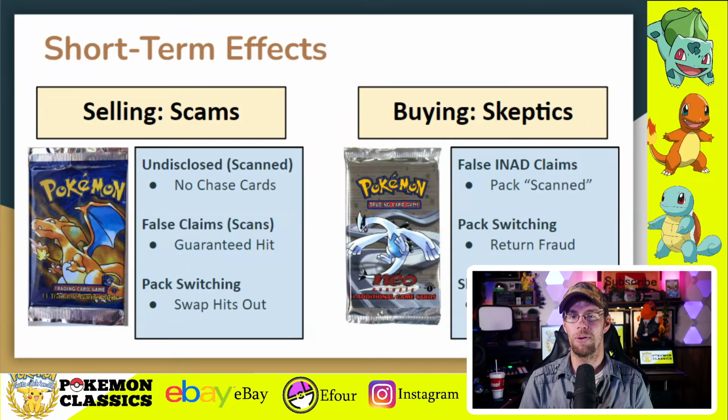Just in general, I think we're going to see people be a lot more skeptical of sellers, and this is where reputation is going to make much more of a difference now and moving forward than it ever has before. In short, it's going to take time for the average customer and collector of Pokemon cards to learn of this new technology and the implications it has on buying and selling.